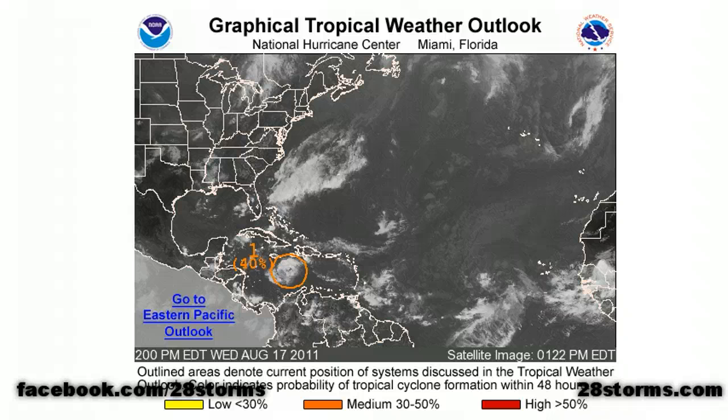However, there is no evidence of a surface circulation, and pressures have not fallen much over this region. Environmental conditions remain conducive for gradual development during the next couple of days. An Air Force Reserve Unit aircraft is currently en route to investigate this disturbance. The system has a medium chance, 40%, of becoming a tropical cyclone during the next 48 hours as it moves generally westward at 15 to 20 miles per hour. So the chances have increased between 20 and 40% over the past 24 hours.